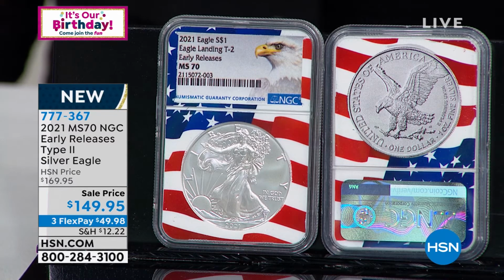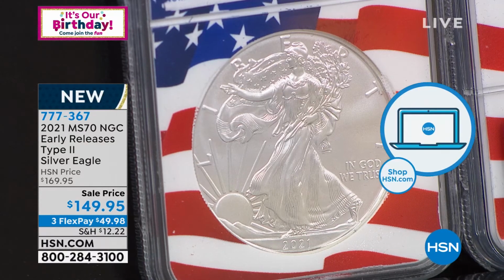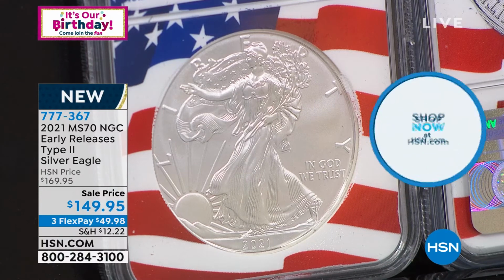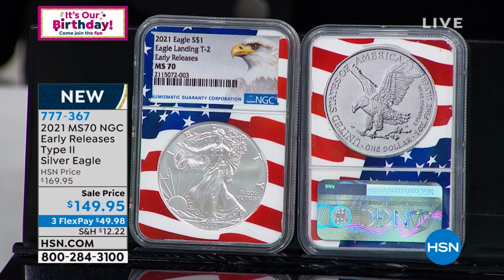So what that creates is this subset of collectability and desirability of having a Type 2 Silver Eagle, already rare, already desirable, already highly sought after, but now in the flag core with the early release, that's only going to be maybe 2,000 coins at the most, maybe 2,500 coins. We won't know till the end of the day when it really comes down to it. And so only the live presentations that I have today are going to produce the addition of this particular coin. And I think that's spectacular.